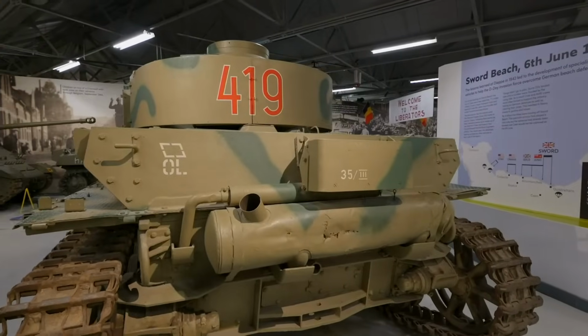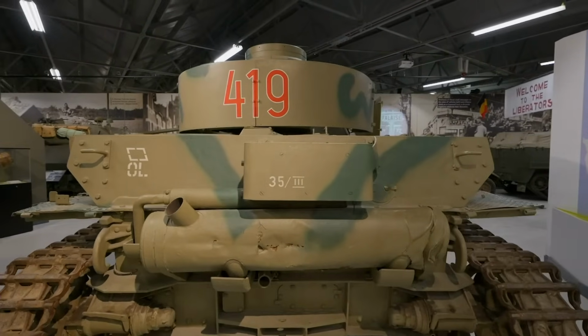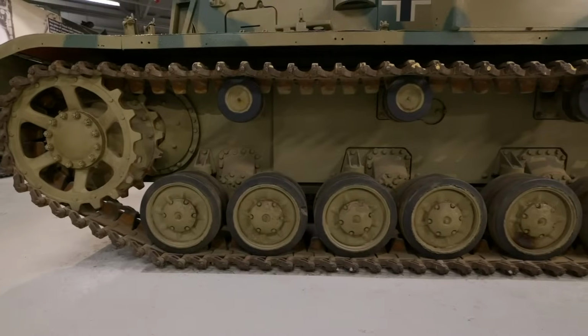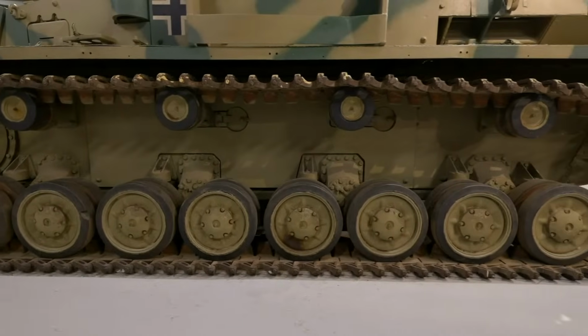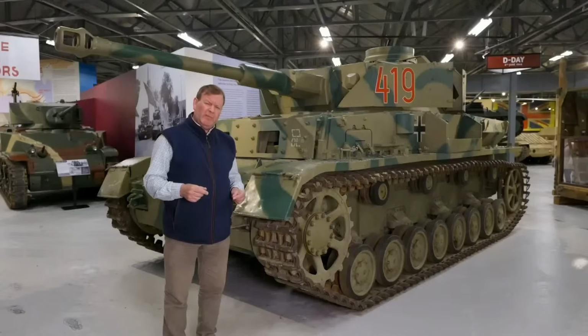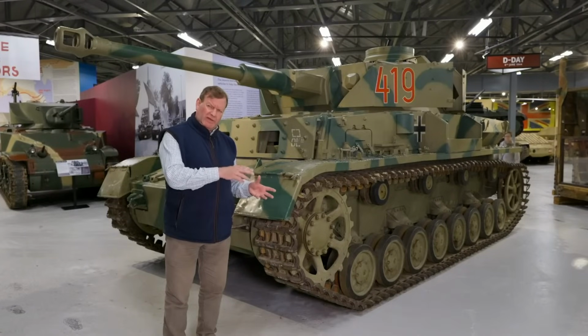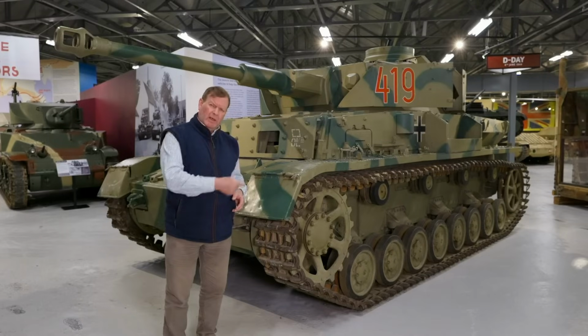So the Panzer IV is really the tank that Allied tank crews are most likely to encounter in Normandy. And it might be a pre-war design, but it is still fairly potent. As I said to start with, it's the workhorse of the Panzerwaffe. Far more of these than Tigers, King Tigers, much less Jagdtiger. 8,500 of them.